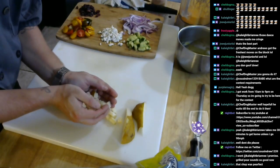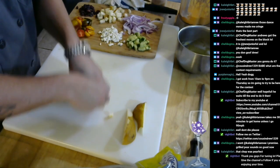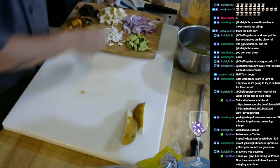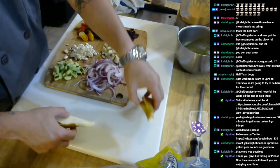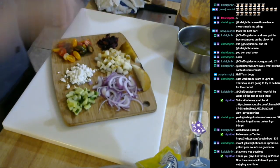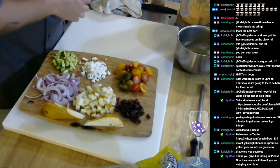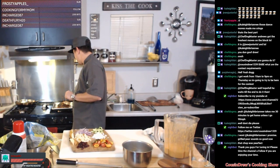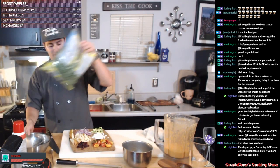So we got our pear, we got our onion, we got our cucumber, we got our dried cranberry, we got our tomato, baby heirloom tomato. We got our goat cheese, right? Nice little smorgasbord of ingredients right there for y'all. Chicken's looking real good. Resting up real nicely. Super excited to eat this. Let's go ahead and get this going, guys.